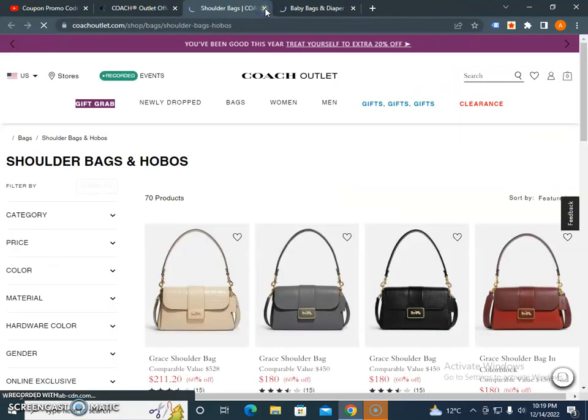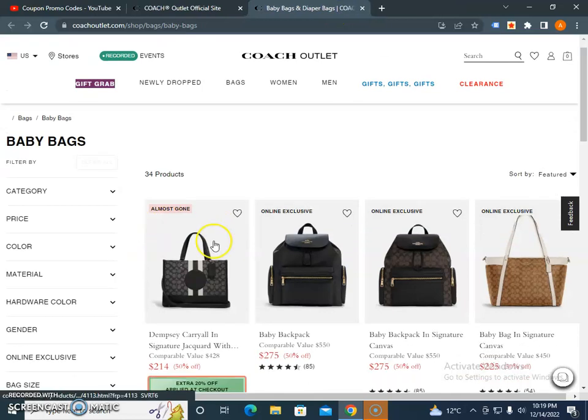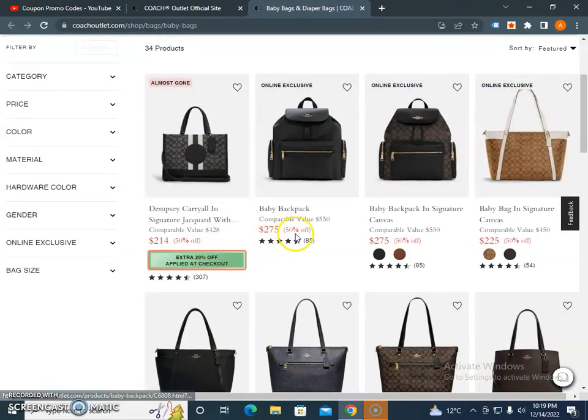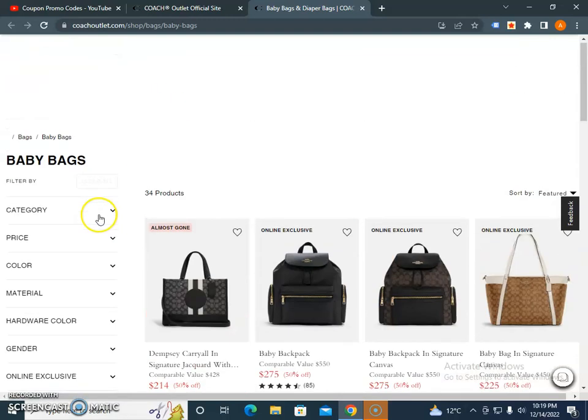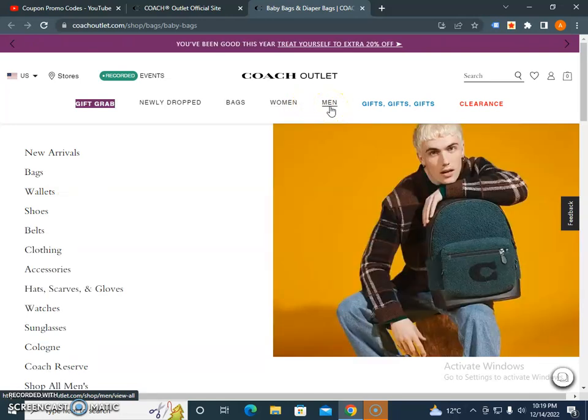Okay, in the shoulder bags you will still see 60% off. Baby bags, you still see 50% off, even with 20% off applied. Some items are almost gone, so you have to avail this offer. These are all the sections, and in women's you still see different categories. And once you are able to grab these offers, just ensure that they are limited time offers, so you have to make sure that this offer does not expire.